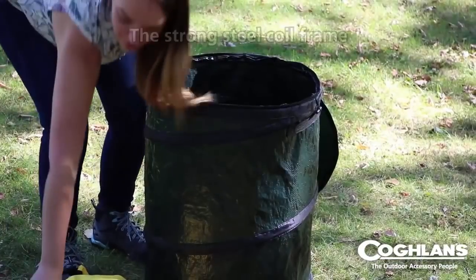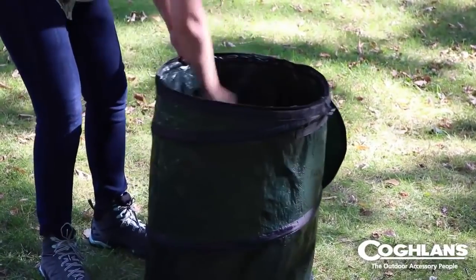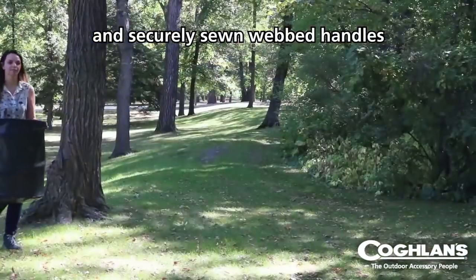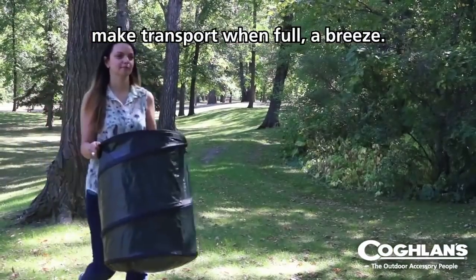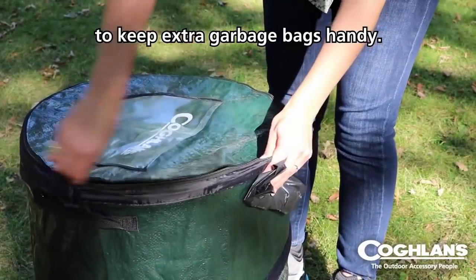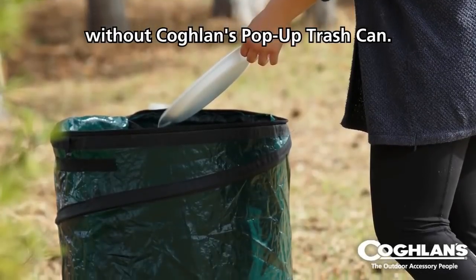The strong steel coil frame ensures it will not sag even when filled. A full zipper keeps everything in its place when not in use, and securely sewn webbed handles make transport when full a breeze. There's also a clear pocket on the lid to keep extra garbage bags handy. No trip to the campground is complete without Coghlan's pop-up trash can.